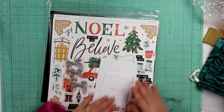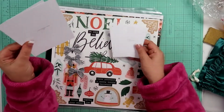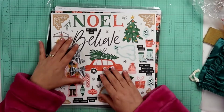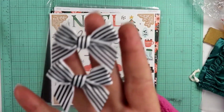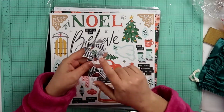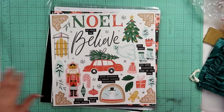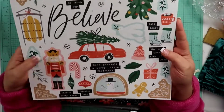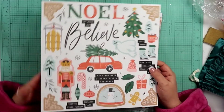Okay, so we get the photo placeholders. Again, in case you don't have your photos printed, these will go in the place of your photo until you get your photo printed. It comes with these super cute bows. There's three of them. You see, black and white striped. Man, those are cute. I like those. I think you can purchase these on their own. Really cute. We've got the sticker sheet. Super cute. Oh my god, this is so cute. I love it, love it, love it.